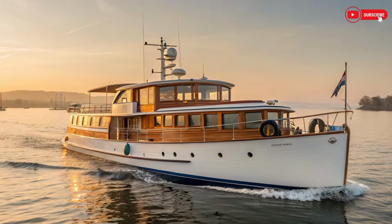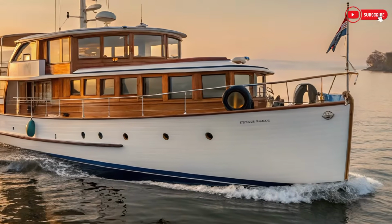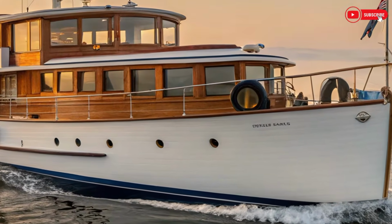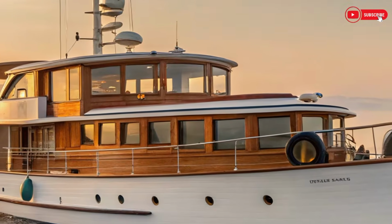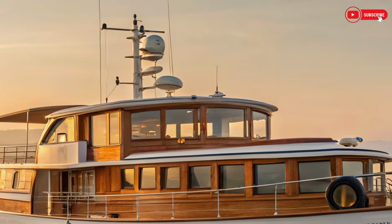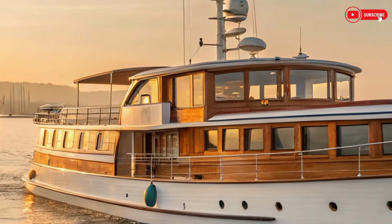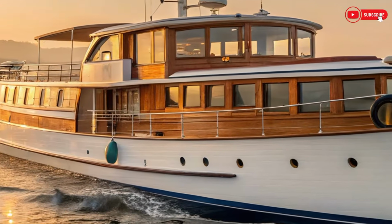Stepping on deck, the Super Kaag continues to impress. The teak-laid decks are meticulously maintained, offering both durability and classic maritime charm. Teak is not only beautiful but also practical, providing excellent grip even when wet. Brass fittings, polished to a mirror finish, adorn cleats, handrails, and deck hardware, contributing to the luxurious feel without compromising functionality.